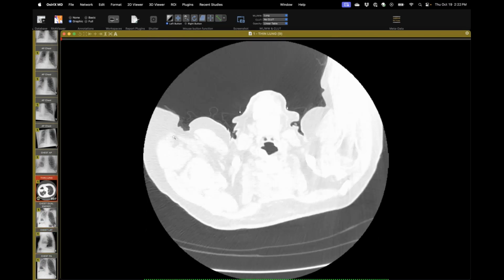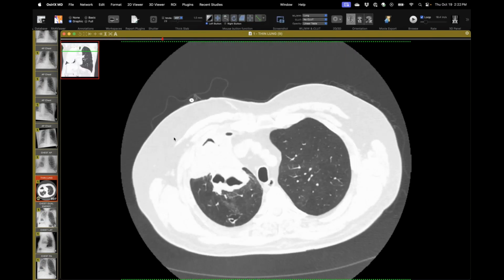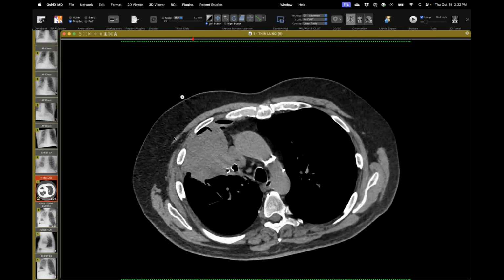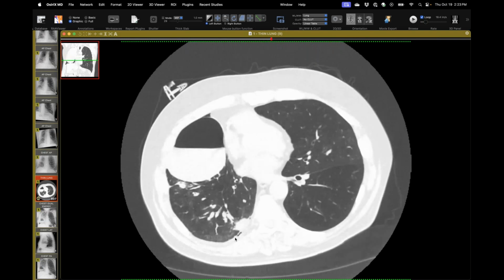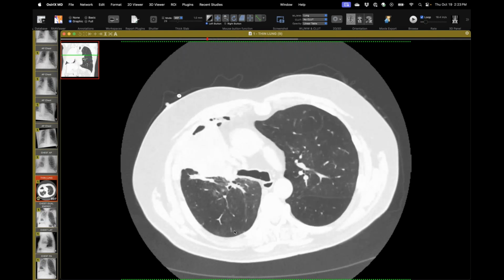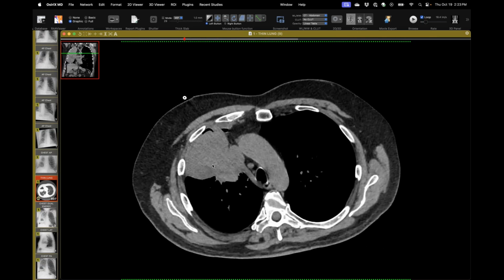He underwent a CT scan, and there are a couple of neat findings here. In the right lower lobe, you can see these little pneumatoceles, and he's got a lot of debris in his airways. Then he's got this loculated effusion, and here's the right upper lobe, all now nice and collapsed down.